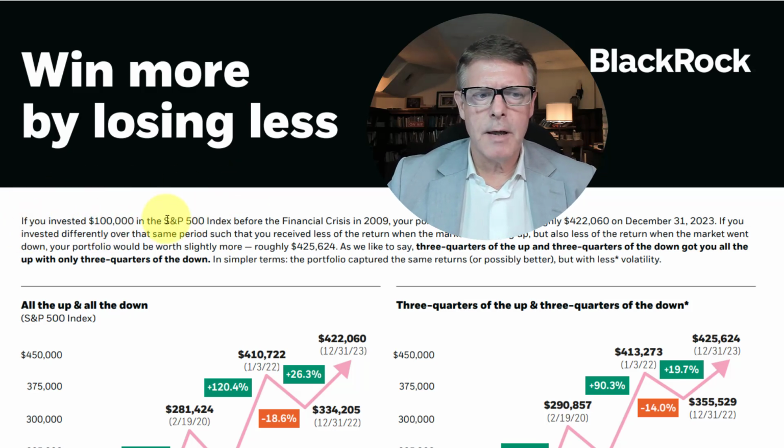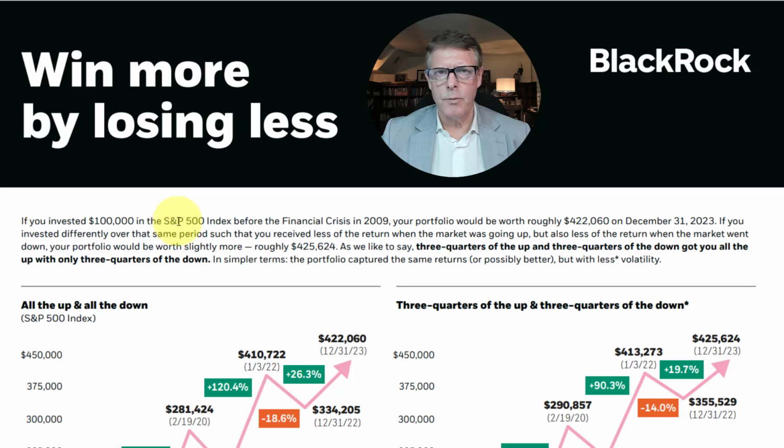They invested $100,000 in the S&P 500, which is the U.S. stock market, just before the financial crisis in 2009. By the time they got to December 31st, 2023, the portfolio grew to $422,060. Okay, so they said, well, if you invested slightly differently to reduce the short-term volatility, what was the impact?